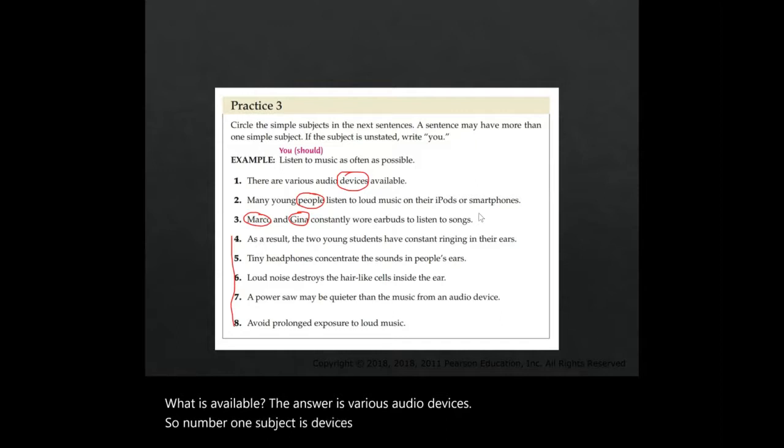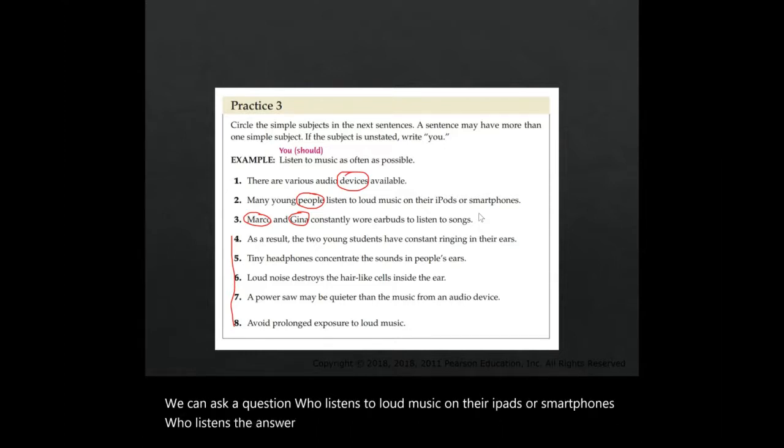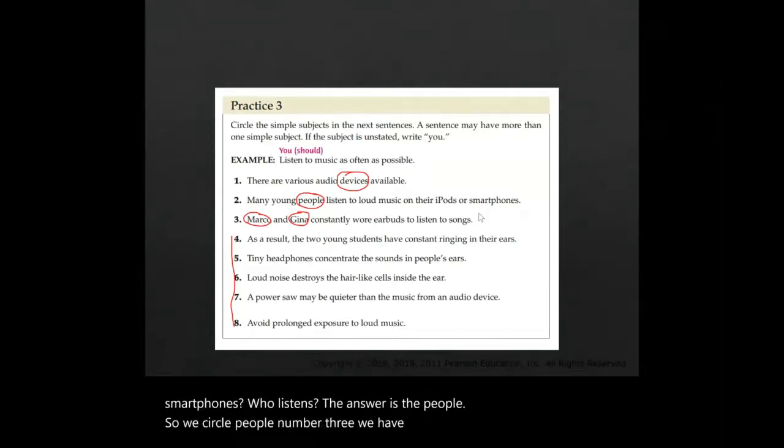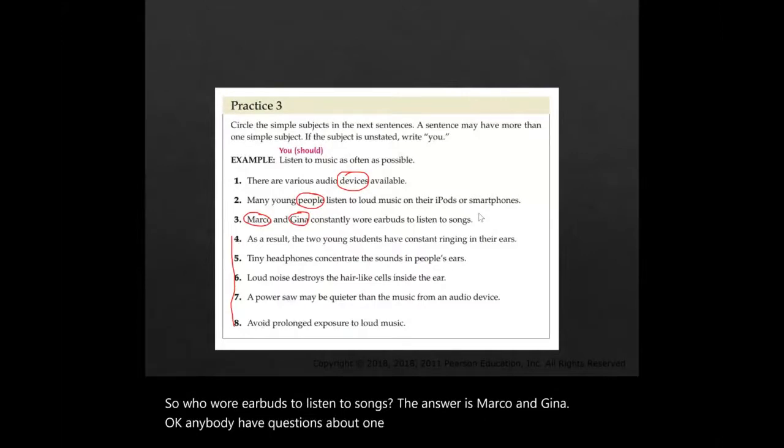Number 2, the subject is people. Okay, we can ask a question, who listens to loud music on their iPads or smartphones? Who listens? The answer is the people. Okay, so we circle people. Number 3, we have 2 subjects, Marco and Gina. So who wore earbuds to listen to songs? The answer is Marco and Gina. Okay, anybody have questions? 1, 2, or 3? No, no for me. Okay.